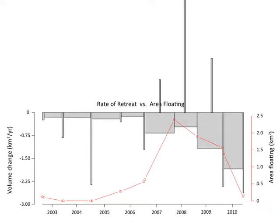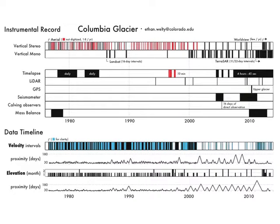So we have to keep in mind that we have an enormous amount of data of the Columbia Glacier. Some years the variability is well resolved. Other times when there's a lot of undersampling, we have to be really mindful of what time of year we're sampling and what the possible errors are of that.